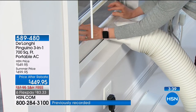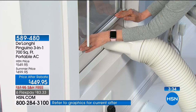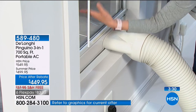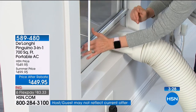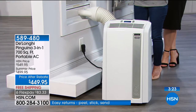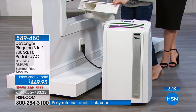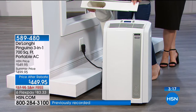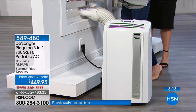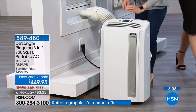You don't have to screw it. Here's your screen. You want to keep your screen so the bugs don't come in. And then it fits down flush just like this. If you have windows that slide, you just put this in that way. Then you plug it into a standard outlet, you turn it on, and that's it. If you want to uninstall it, you just take it out, turn it off, obviously, and then you can wheel it. It comes with the wheels already on. It's portable, zero tools required, minimal maintenance.